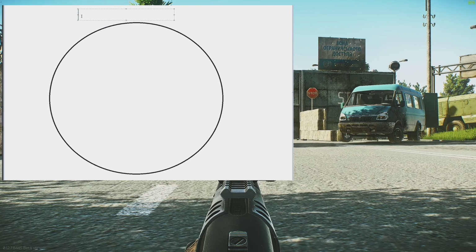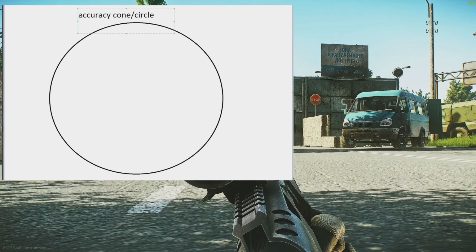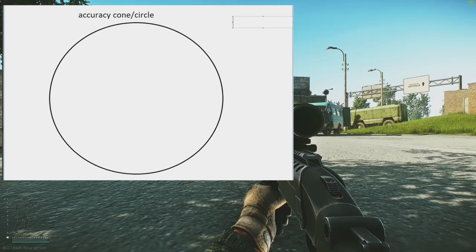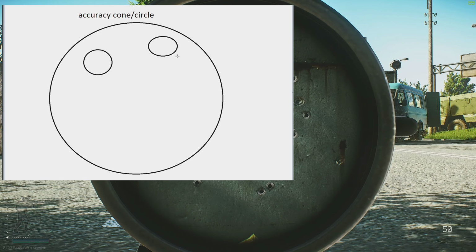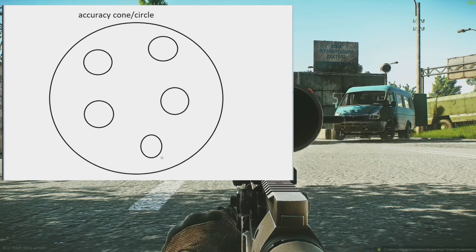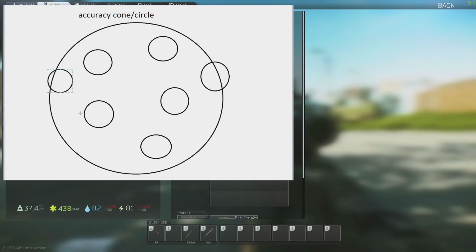So if the accuracy of a barrel is listed as a lower MOA, then this larger outer circle becomes smaller. The pellet dispersion is represented by these smaller circles. The center of these smaller circles is where the center of impact would shift to inside of this larger cone of accuracy, and the pellets spread out from that center.